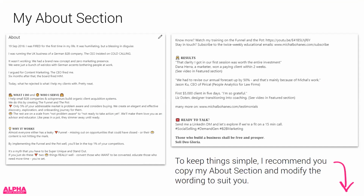This is just for reference, is what I said. I'm following my own rules. So this is my about section. You can see I start with a story of how I was fired for the first time in my life, what a humiliating experience it was, but it was a blessing in disguise. And then I circle back to, well, I was fired because I wanted to do what I do now for my clients.